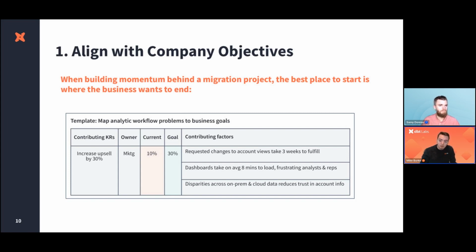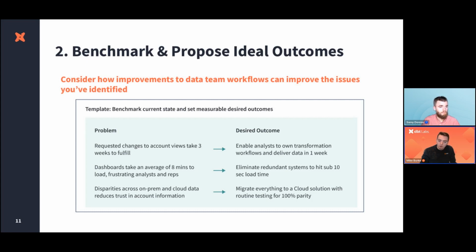So it's actually quite easy to map those things to propose ideal outcomes, which leads us to step 2, benchmarking and proposing those ideal outcomes. Consider how improvements to data team workflows can improve the issues you've identified. Okay, so in those same examples, account changes take 3 weeks to fulfill. Enable analysts to own transformation workflows and deliver data in 1 week. How do we do that? Well, that's ELT. That's the definition of ELT, right? Once transformation is being done in the warehouse stage, that opens up to a SQL audience, which means anyone who knows SQL can push changes in a much shorter period of time.